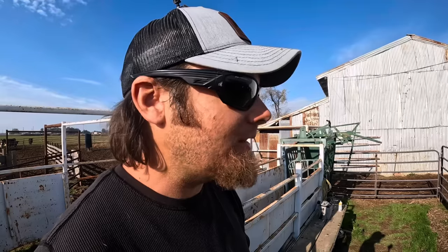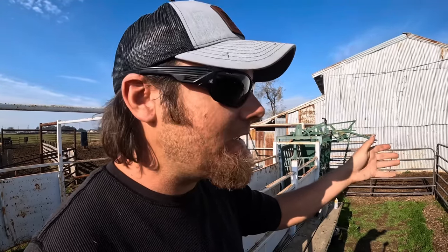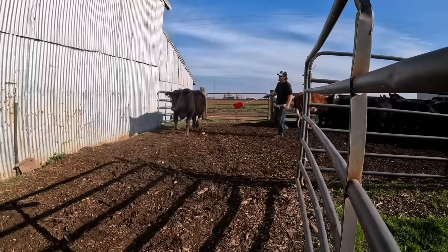We're back here at the chute and the sun is out and it's warmed up a little bit. Actually turned out to be a nice day. Not like they were saying, it was supposed to be cloudy, but let's grab our last load. It's only gonna be 6 cows and then the rest of these will stay here.